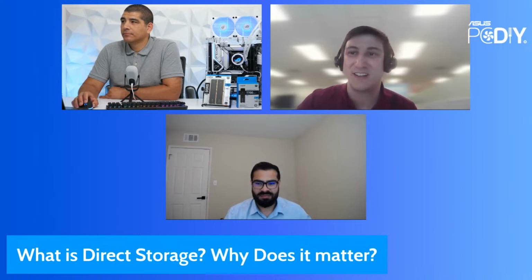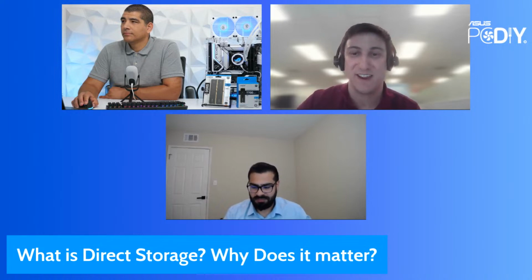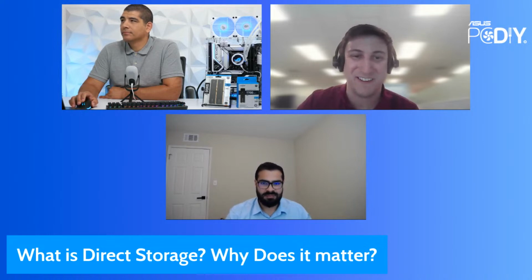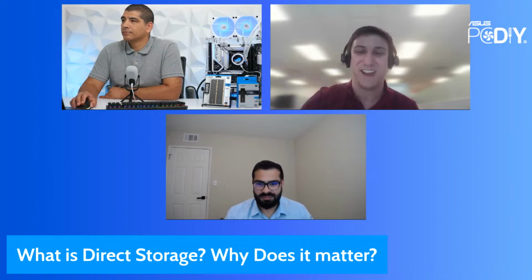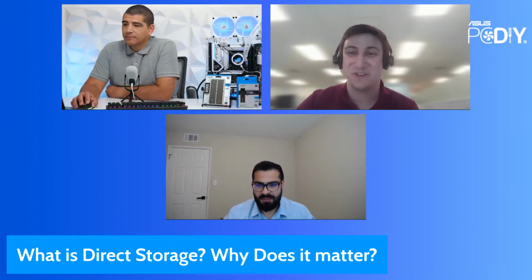So what DirectStorage does is essentially remove that CPU decompression layer and allow the SSD itself to just pull the data directly from memory, and that savings helps improve performance. And obviously, the faster the storage device, for example, a Gen 5 SSD, the more data and the more rapidly you can pull that data and deliver it to your GPU's memory. So it's a really exciting opportunity.